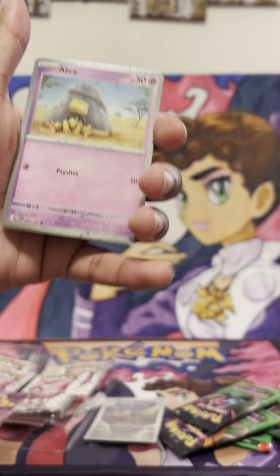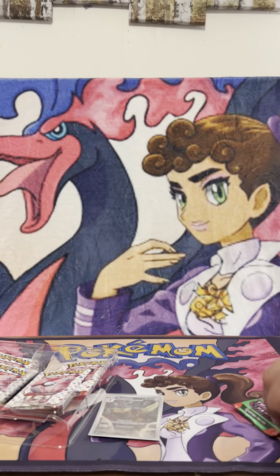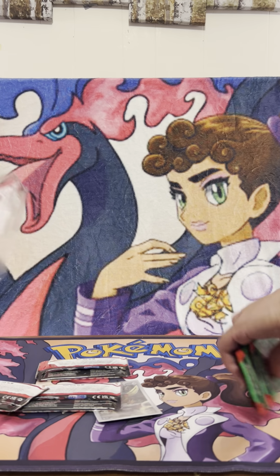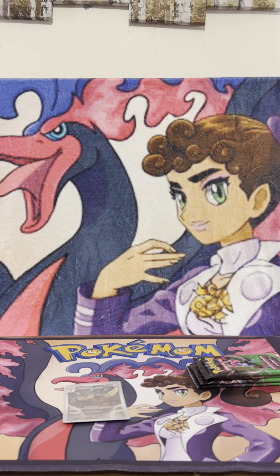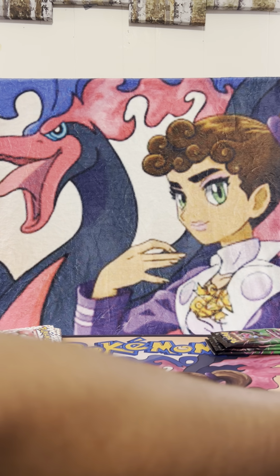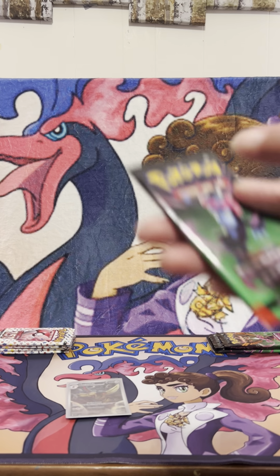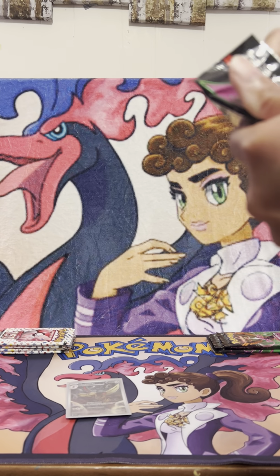Got Alakazam EX, then got the Abra and the Kadabra. Those are my promos. Go ahead and take out my 4 packs. You're talking a lot of smack. I think Shrouded Fable gonna bring it home. Oh yeah, you think so? Oh yeah. All right, go ahead and start it off then. You're so confident. Watch this first pack magic right here. You gotta show me. All right, I got you. Bet.